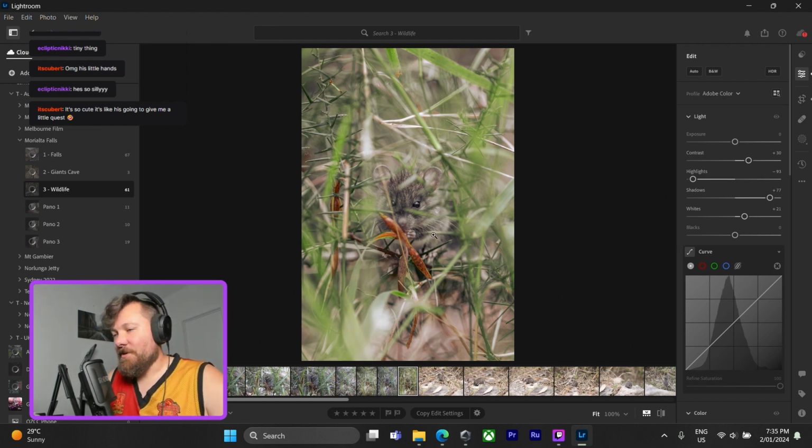Exactly, so cute. He's going to give me a side quest, says Cubert. And yeah, I wanted a little side quest. I wanted to be like, someone stole my lucky nut. I must get back from this crow.